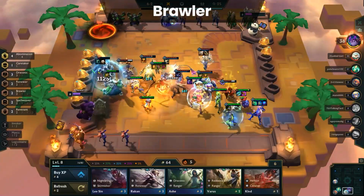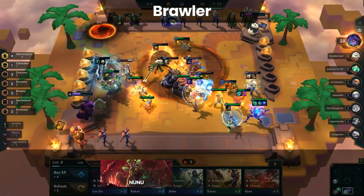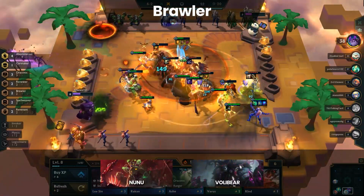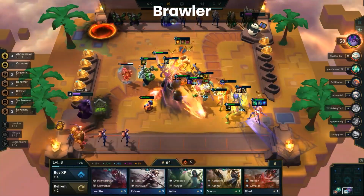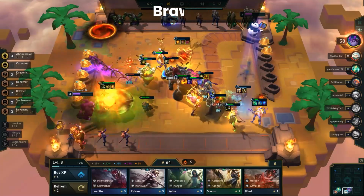Brawlers are still brawlers. Fantastic early game with Nunu carrying the mid-game. Late game Volibear is a beast, though it's rare to actually use Brawler with him. But since the synergy is all about early game dominance, we're happy to keep it in the A tier.